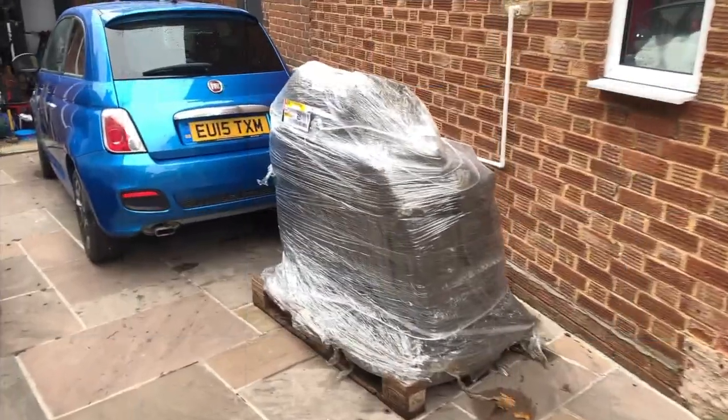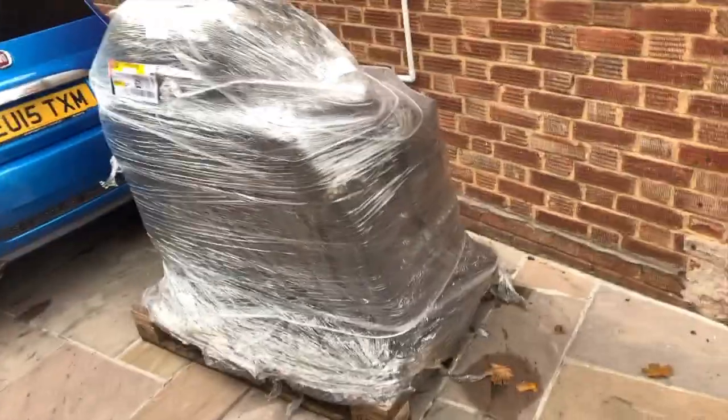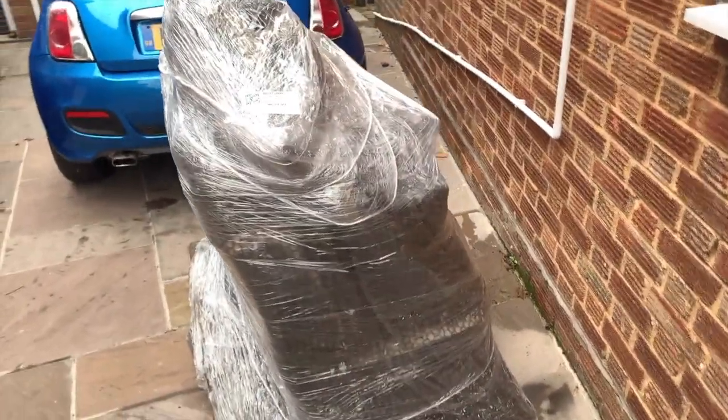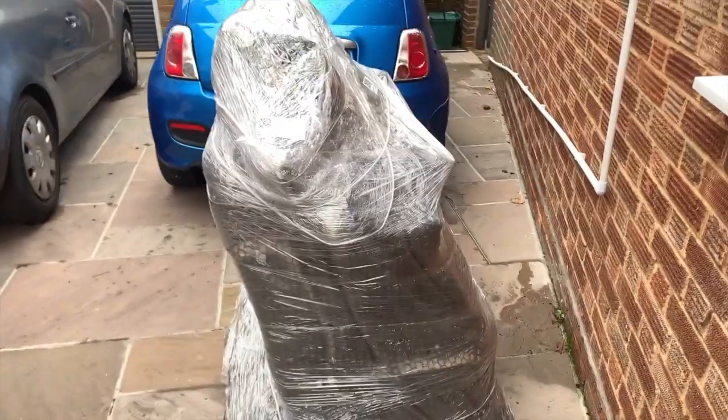Laters. The seats have arrived. Seats, door cards, etc. have all arrived. So let's get this all unpacked and have a look.